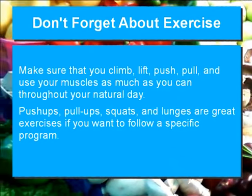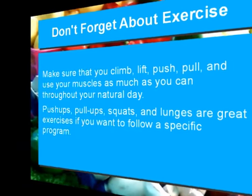Make sure that you climb, lift, push, pull, and use your muscles as much as you can throughout your natural day. Push-ups, pull-ups, squats, and lunges are great exercises if you want to have a specific program.